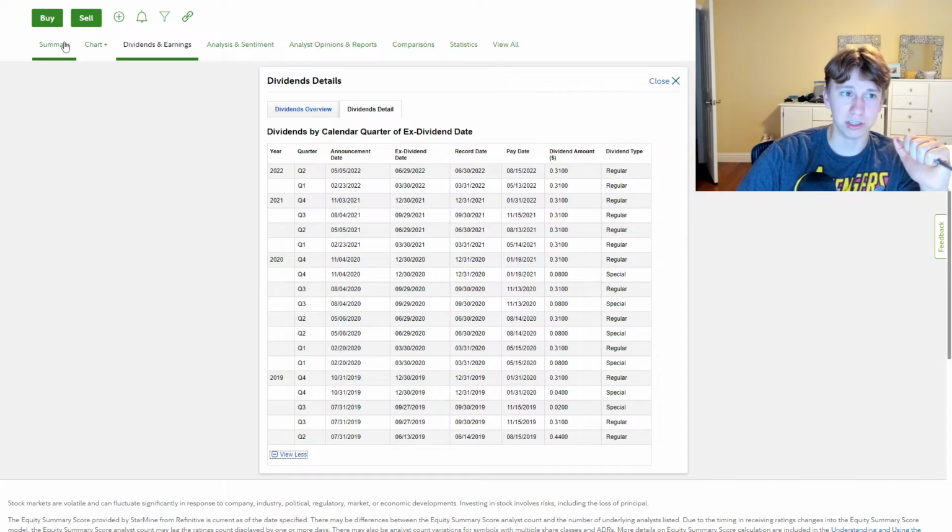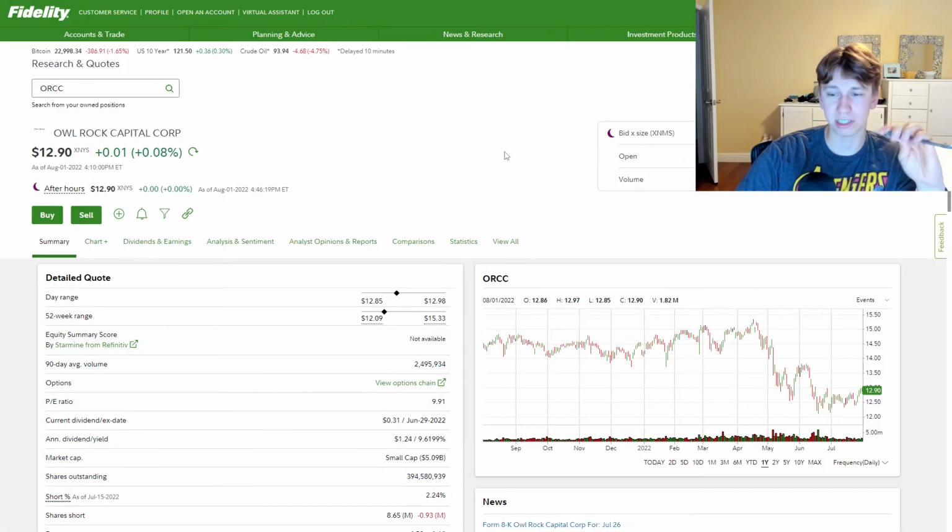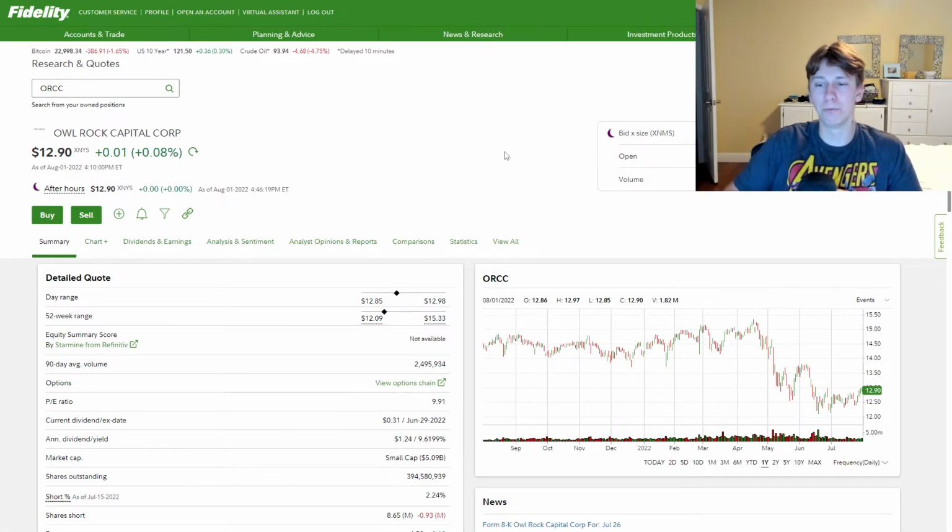I think that both of these stocks have a lot of potential. I think ORCC is higher risk but higher reward overall. I don't really have many negatives to say about this company other than it's just a little speculative that they haven't been around that long. But when you see the special dividend, when you see a lot of the price targets for these kind of companies, and you see the management behind these companies, that's really important.